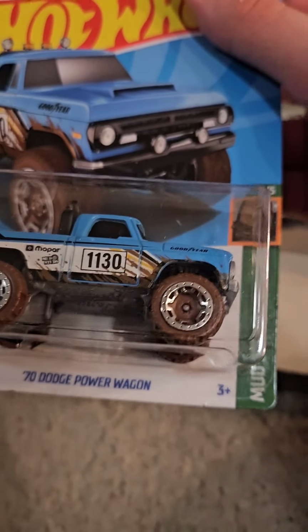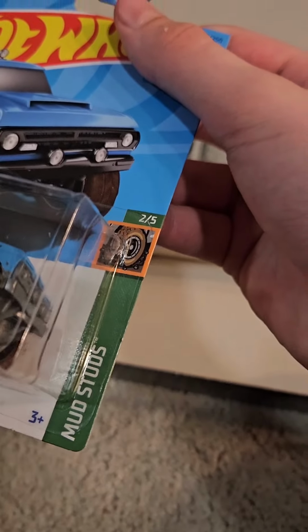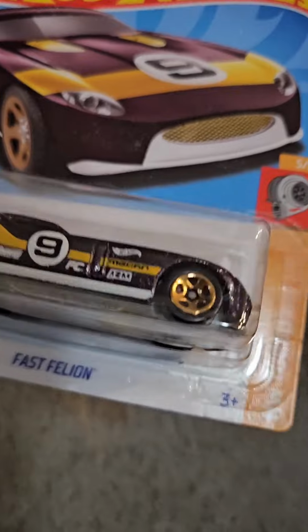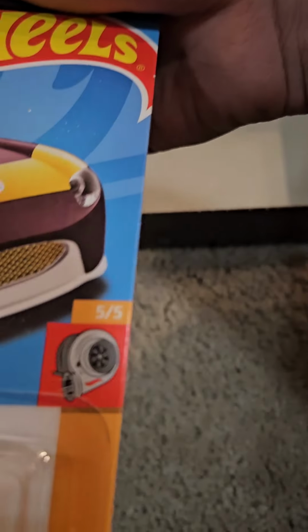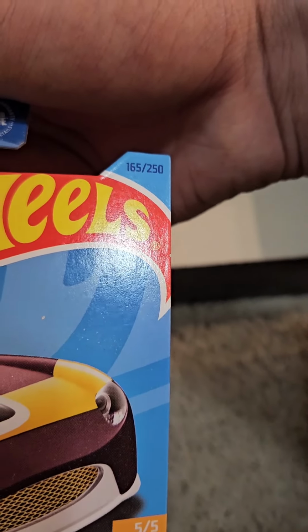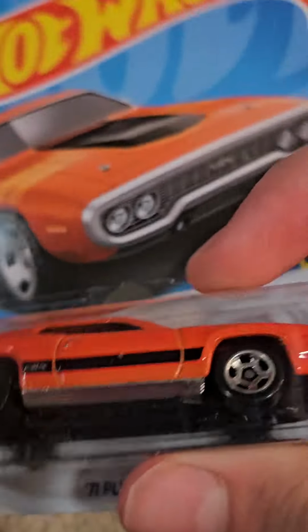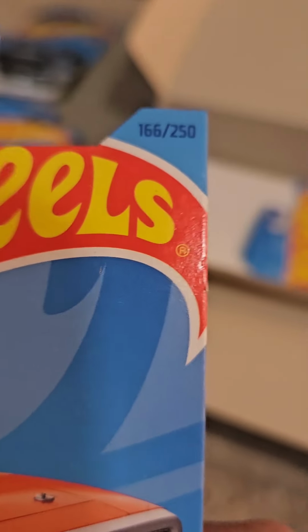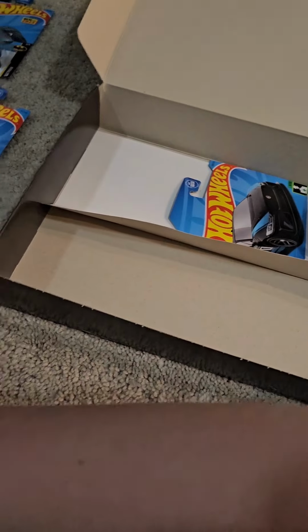The 1970 Dodge Power Wagon. Number 2 out of 5 in Mud Studs. Number 161 out of 250 cars for 2023. The Fast Felion. Number 5 out of 5 in the HW Turbo set. Number 165 out of 250 cars for 2023. The 71 Plymouth GTX. Number 7 out of 10 in Musclemania. Number 166 out of 250 cars for 2023.